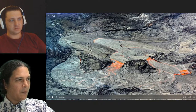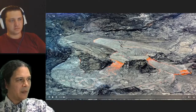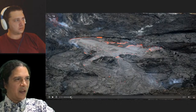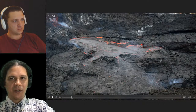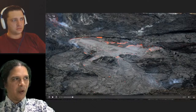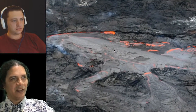So I'll show you guys this first image right here, which is a USGS-HVO image. That's a zoomed-in version, and here's a version that's a little bit farther out, and it shows a similar upper flat area. You can see where it's red and orange, and also where it's silvery gray. I'll zoom it in here for you guys.